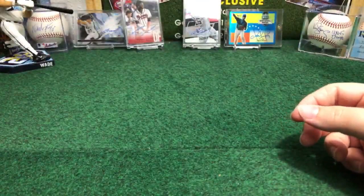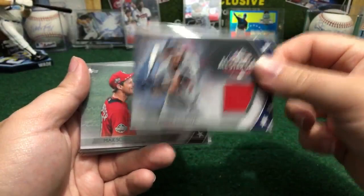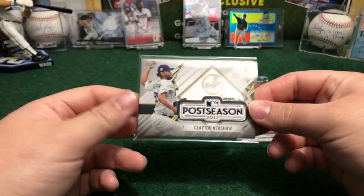All right, now with the memorabilia cards, we got three and three. Three game-used memorabilia, pieces of jerseys and three logo patches. Yadier Molina, Cardinals. Max Scherzer, Nats. J.A. Happ, Blue Jays. With the logo patch, we got postseason 2014, Buster Posey and the Giants. 2015 postseason, Jacob deGrom in the Mets. 2017 postseason, Clayton Kershaw with the Dodgers.